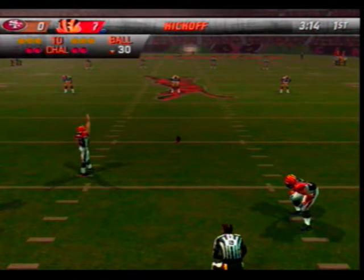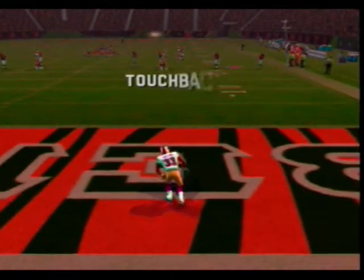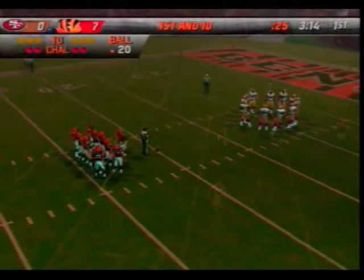Henderson will be kicking off. Bannister, back to return. He got all of that one. This one is handled by Bannister. It's still very early, but this is one of those spots where you'd like to be able to respond and put the ball in the end zone.